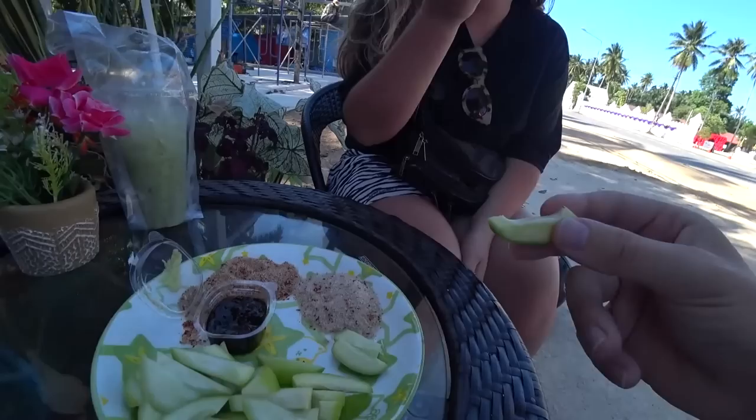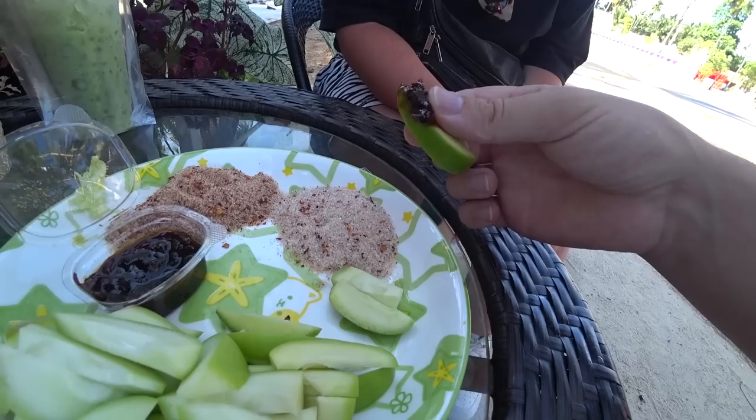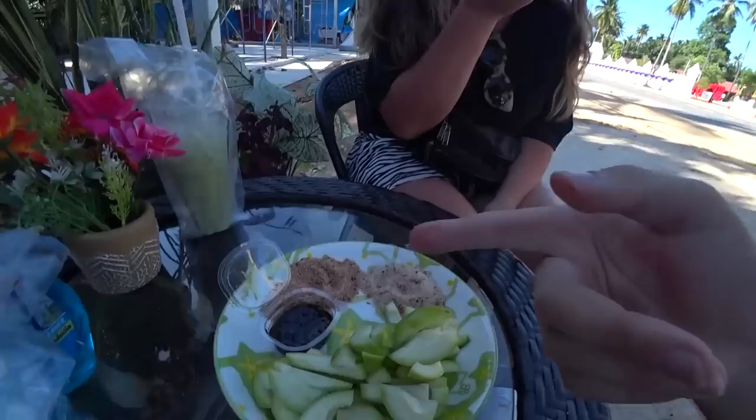And then we've also got these huge piles of, is that salt or sugar? I think this one's salt, I think that one's sugar. Oh, sugar. Wow, so we've got a few different things. Proper Thai snacks. So good though. The mangoes are so sour, but when you eat everything together, it's like a perfect combo, isn't it? So good. So sour though.